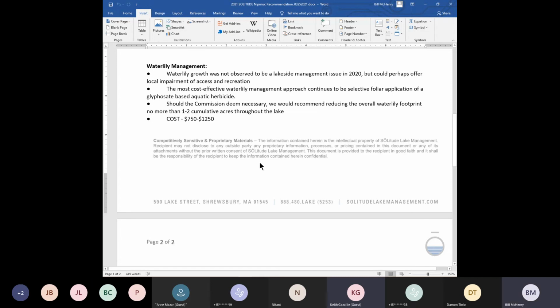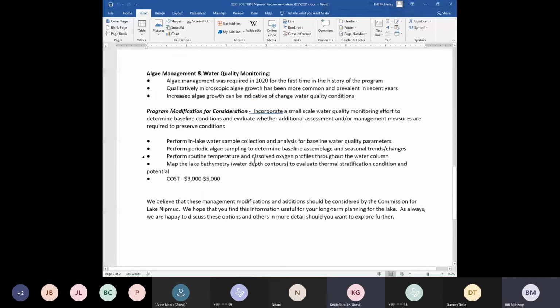And then lastly was really algae management, where we used a copper-based algicide to control algae this past year. I think we keep that in the toolbox, but it probably warrants a reasonable investigation into what has caused this increase in algae growth. And so what we had recommended is a preliminary level investigation with some in-lake water quality sampling for the analysis of some baseline water quality parameters such as pH, alkalinity, phosphorus, nitrogen, and those other nutrients that will help fuel the growth of algae.